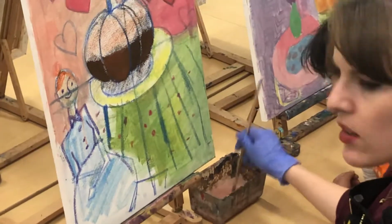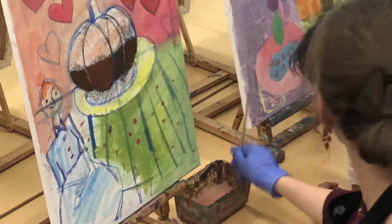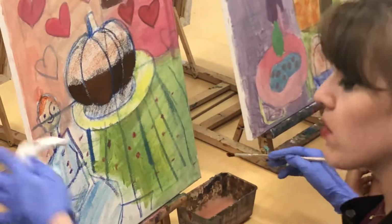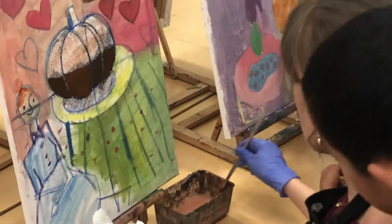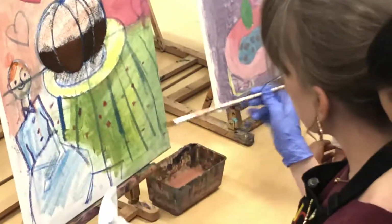Knock, knock. What's your water? Your shield is crumpled. Huh? Oh, I like my shield crumpled because I'm sticking it in there. What's your water? Oh, water's great. Water is good. What's your water for the shield?